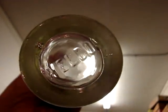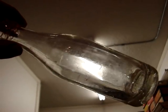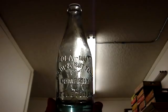Then this Welding Coca-Cola product. These don't do much for me. There's so little embossing on them. But they are fairly scarce. So even like this with a few damaged spots on it, it's got to be worth $7.